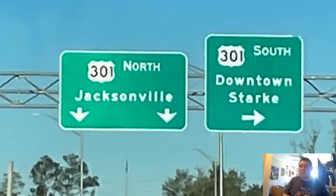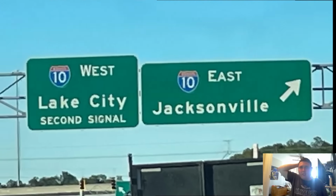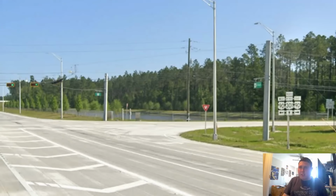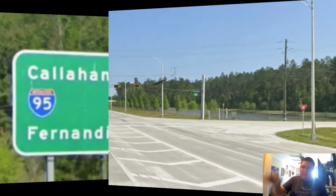Personally, I'd like to see it back all the way down in Ocala, where we split off from 441, but at least we're now getting signed for it. Here we're meeting with Interstate 10, which will take you over to Jacksonville, and no comment for that 10 westbound control city. Here in Baldwin, we're meeting with US Highway 90, as 90 actually parallels Interstate 10, and we're going to be heading up towards Callahan now.